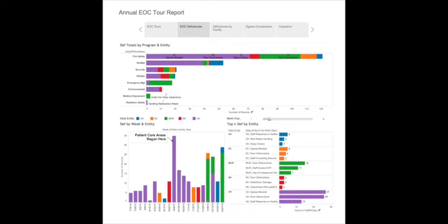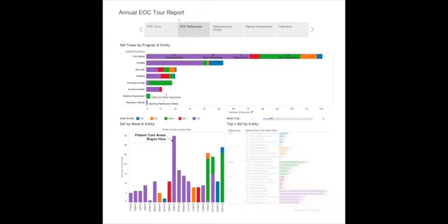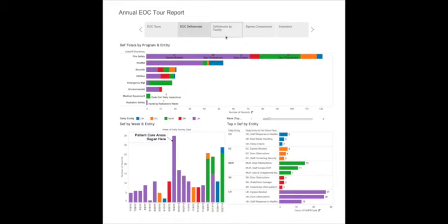And then in this final one, we can see whether we want to see the top three violations or the top five violations per entity. We can do that. So if we want to just focus down on maybe the top violation for each entity across programs, we can see that staff response to hazmat spill was top for Children's. University was egress obstructed at 27 occurrences. So hopefully that's helpful data.